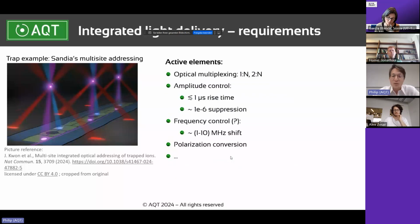The last thing would be active elements. So optical multiplexing, in the end we face a routing problem. If we need to bring everything into the vacuum system from outside, that's challenging. So optical multiplexing to get from one channel to n, maybe 2 to n even, if we think about entangling ions. Amplitude control, switch individual channels.